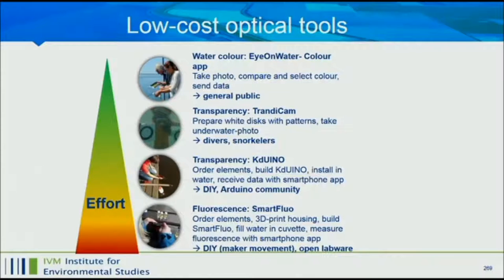So, low-cost optical tools. You see 4 examples of things that were developed, and a pyramid going from a big effort for citizens to employ the instrumentation, and it gets narrower the higher you go. For example, we made a smart fluo instrument, which is really at the bottom. There you need 3D printing, a camera, and some electronic development skills. It only costs $300 Australian, but it's still quite hard to make, so you really have to go for a high school or similar.